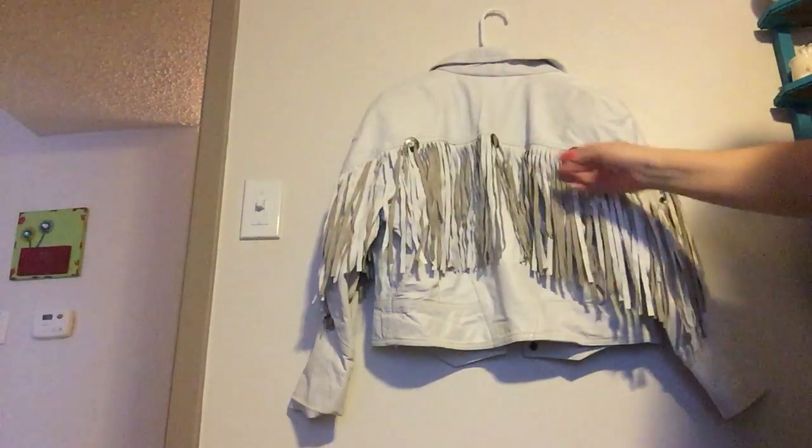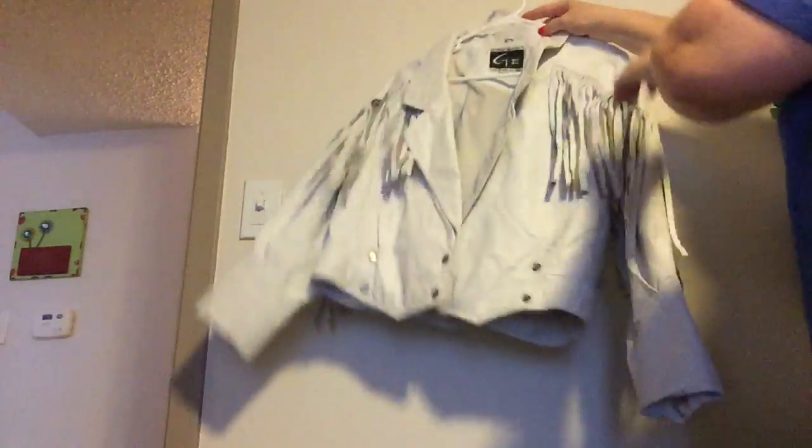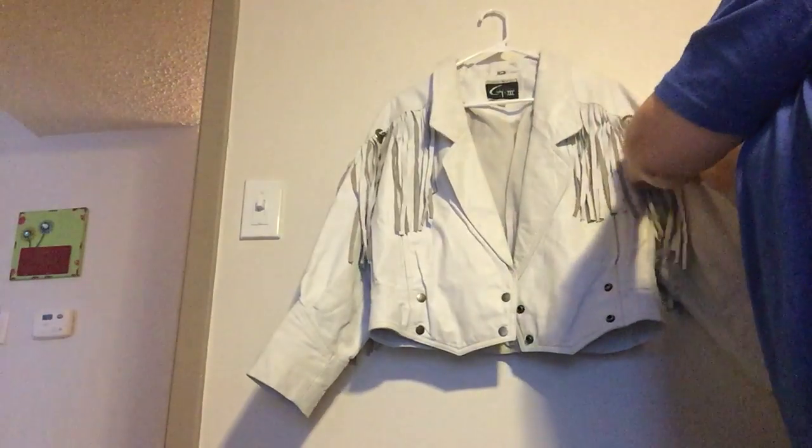I did see a couple of pieces where there is a piece of fringe missing. There's so much fringe you can't tell. It seems like it was here on the front. There's one piece missing there, and maybe on this side over here as I went through.